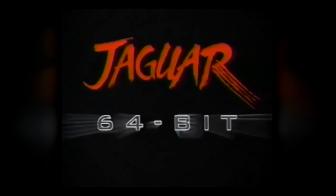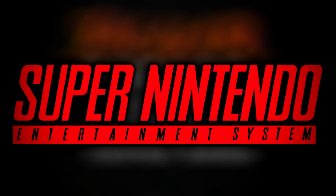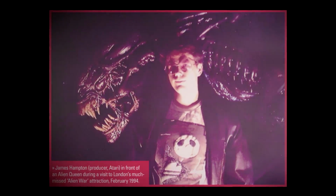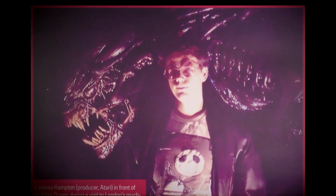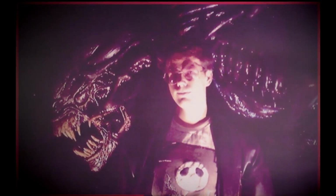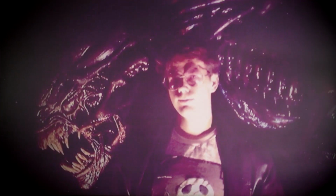Now originally, that next Atari Jaguar game was actually going to be closer to the Super Nintendo brawler, but James Hampton, the producer, wanted to take the franchise further for the new system and showcase not only what the Jaguar could do, but also represent the Alien vs Predator franchise in a more loyal way.